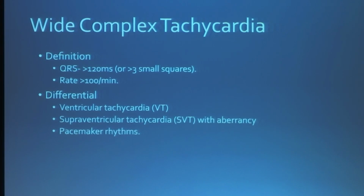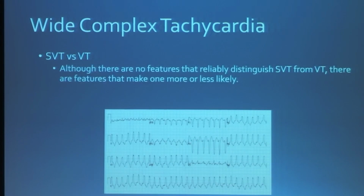Wide complex tachycardias, which are not clear in your mind what they are. The QRS is greater than 120, and the differential is ventricular tachycardia or SVT with aberrancy or a pacemaker rhythm. You should be able to determine whether someone has a pacemaker by history and physical exam. You should also be able to find pacemaker spikes. So we can put that one out. There are no perfect distinguishing things between SVT with aberrancy and VTAC, but you can bet on a couple things.